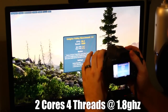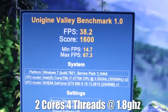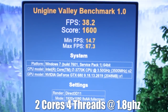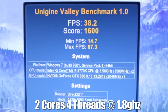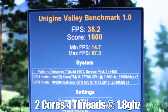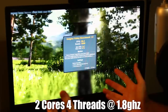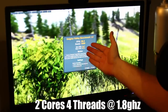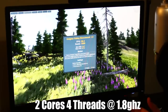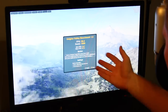Okay guys, so there we go. There definitely was a dip in performance. We went from an average down to 38.2, a score of 1600, and the minimum frames per second dropped from, I think, 23-ish, 22-ish frames per second down to 14. But look at our max frames per second. Didn't really change much. So what does that mean? That means there's something graphically in this test that, at some point, made the minimum FPS drop down to 14.7 because the CPU couldn't handle that much data coming at it. Now who knows at what point during the test that was? It could have been the light bloom, it could be these clouds, it could be just about anything.